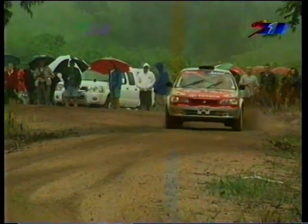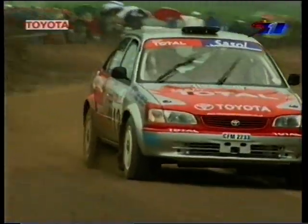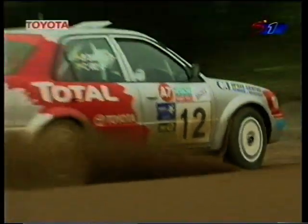Still not quite in the groove, but he was within range of class leader Fecken. However, a puncture cost him about 30 seconds in stage 4.